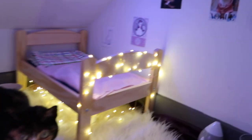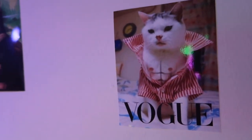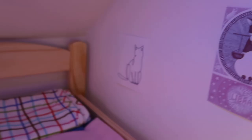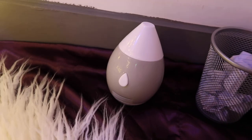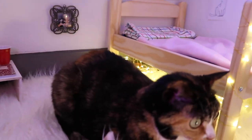Looking at the posters of random Vogue cat with abs. Well, actually, I put the Vogue logo there, but I found that cat photo online. Mona Lisa. She's a Libra, like her mama. She's got the one-line art, like I do, all over my house. She has a mini diffuser, color-changing light, twinkle lights. I mean, she has literally everything.